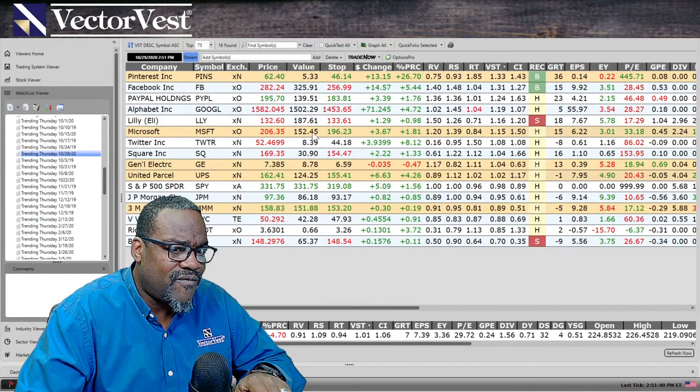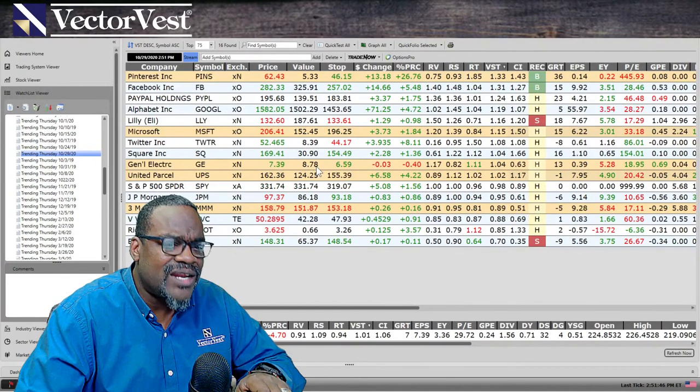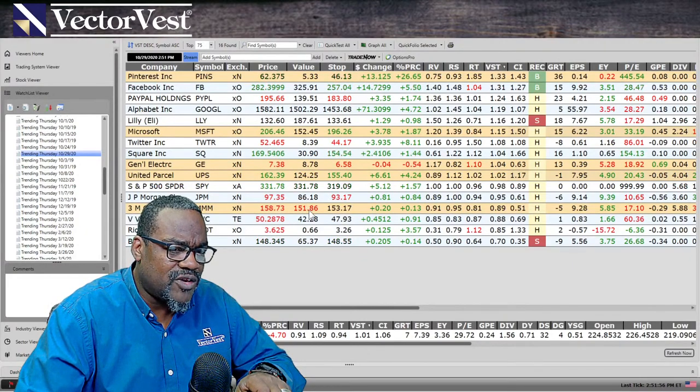Microsoft, $206 with a value of $152, over its value. General Electric, trading at $738, value $878, under its value. United Parcel, $162, value $124, over its value. 3M, $158, value of $151, slightly over its value.